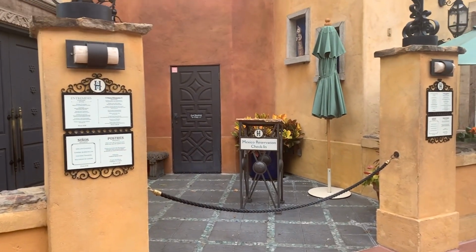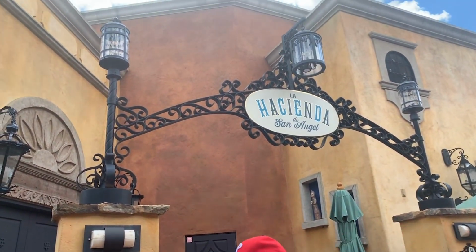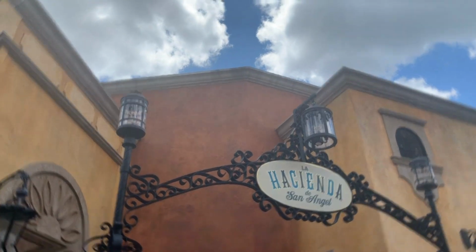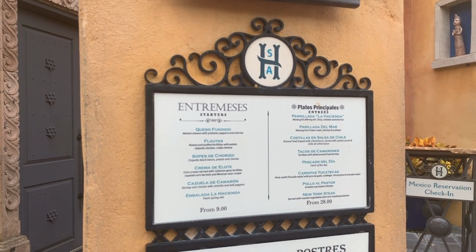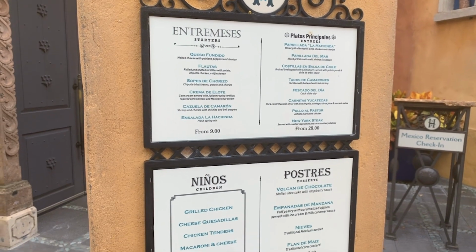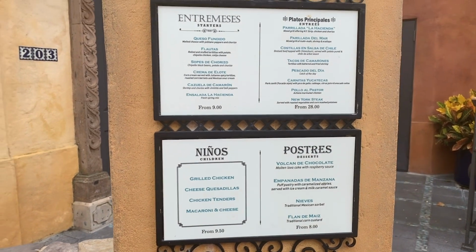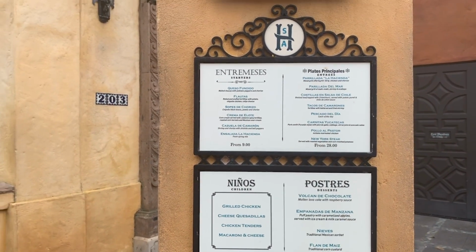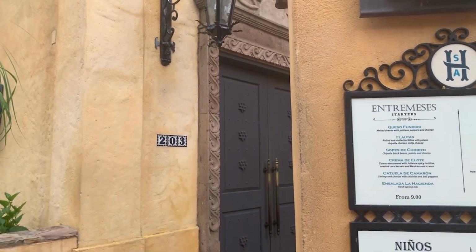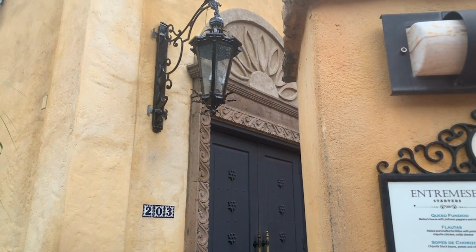The other full-service restaurant here in Mexico, because yes, they have 2, is La Hacienda de San Angel, which is on the lagoon side, making it an excellent dining choice if you're going to be here during fireworks. La Hacienda de San Angel is a little more authentic Mexican food as opposed to what's in San Angel Inn. Inside is a little more Americanized Mexican food. I personally prefer this one and think this is a fun place to eat. And there's a tequila ambassador that walks around and helps you pair tequila with your drinks like a wine sommelier would do. So I do enjoy this restaurant more than San Angel Inn.